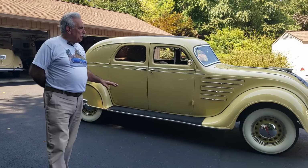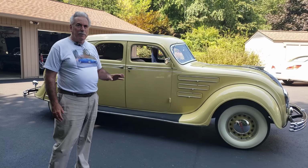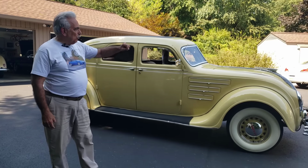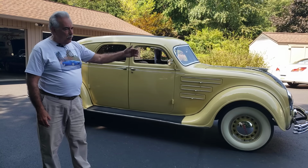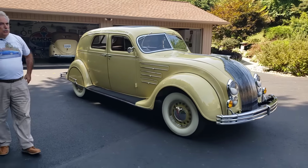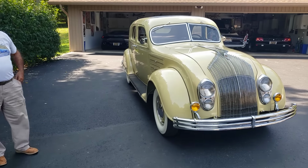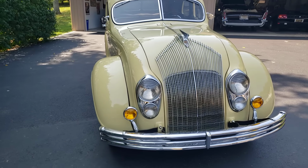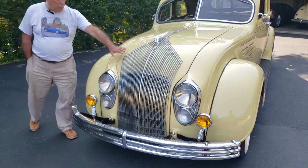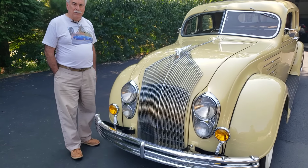You can tell it was early in the production year because I found out that these cars were so unpopular with the public when they came out because they were so radical compared to other cars of its day. The grille had 39, they called them waterfalls, and within the first few months of production, they changed the grille to 19, we'll call them ribs. They were wider and spaced further apart. So you know this was early in production because it has the early style grille, which is almost impossible to find anymore, and the fact that it's the Town Sedan model.